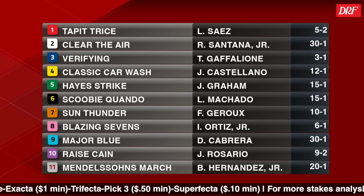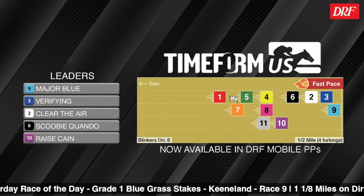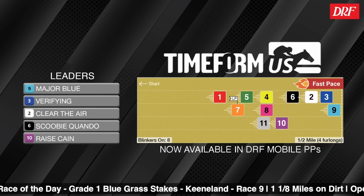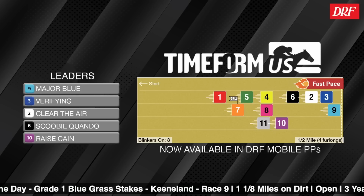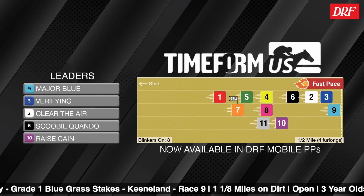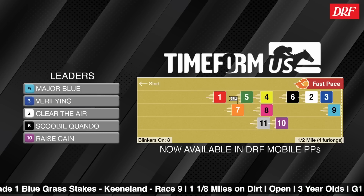Curious as to your thoughts on the pace. Our friends at Timeform US believe this is going to be a fast pace. Major Blue, stretching back out for Mr. Lucas, has sprint speed. Verifying is more of a tactically inclined colt. He can get close to the pace. The 2 Clear the Air is sort of a tactical sort as well. Do you really think this pace is going to be blazing fast? I didn't look at it that way when I went through it.